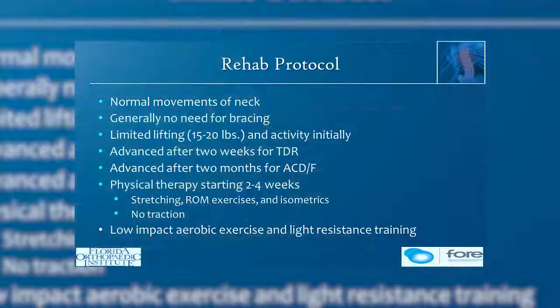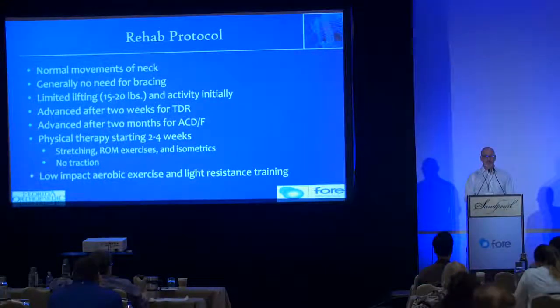And then this is my rehab protocol, and this is somewhat variable. People do this different ways, but I tell people just normal neck movements. There's nothing you have to really do. Like people ask, how can I sleep? Well, whatever's comfortable, just normal neck movements, nothing extreme. You're not going on roller coasters, but you're just dealing with life sort of normally. I don't brace people typically. I don't think there's any need for that with the current implants that we have, where they're quite secure in there. It's internally very stable.